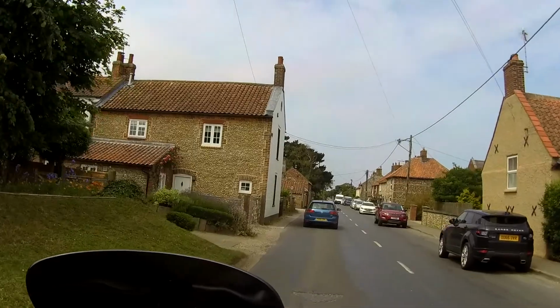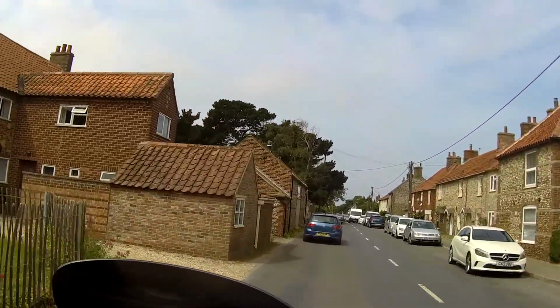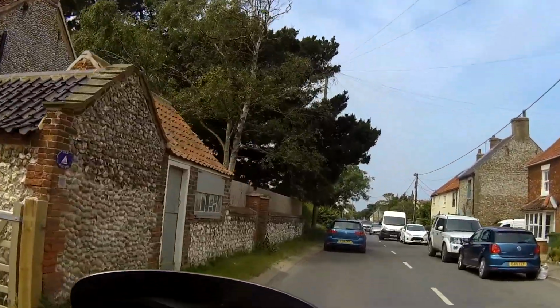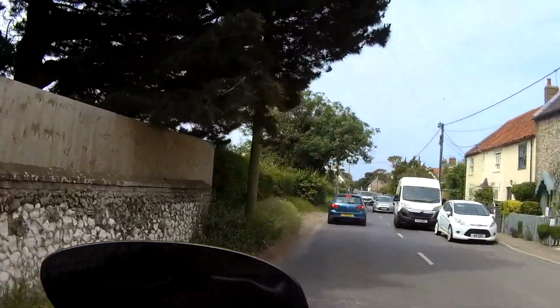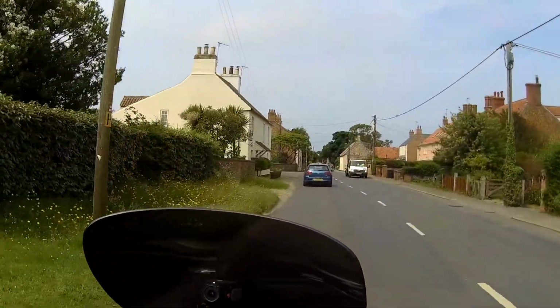All these flint and carstone cottages you can see on the right here are probably holiday homes of some sort or another. There's very few local people who actually live in the villages anymore because they've been priced out, as it were. And as you can see, very popular, very busy.